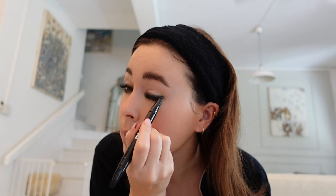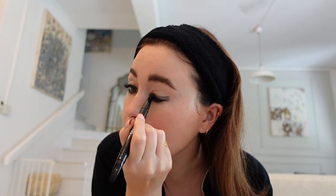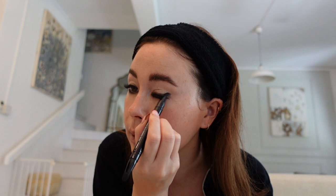Hooded eyelid girl problems. Such a frustrating thing when that happens. Truly. Blend that out. Just gonna do the same here.